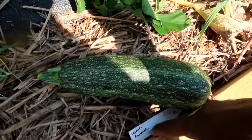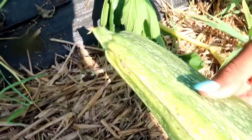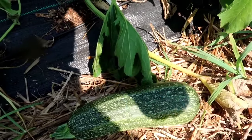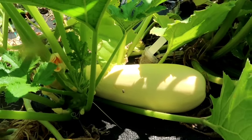So sad about this though, the check. But I mean, it's a pretty squash. It's my first time growing it, or getting one to grow, I think. That's a better angle to see that.